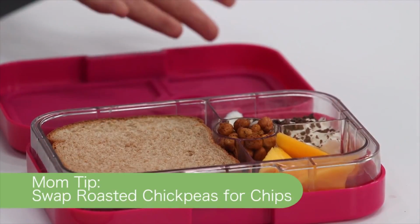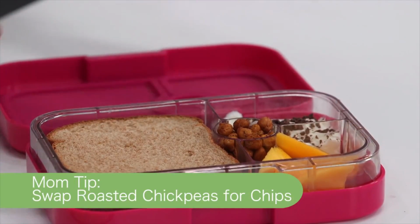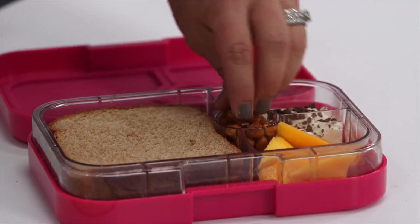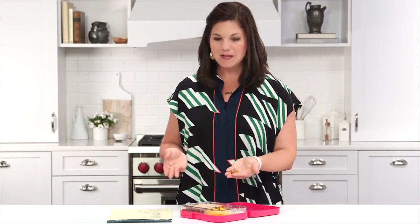Let's say your children love potato chips. Why don't you try something like roasted chickpeas? Now they may turn up their noses, and that happens, but it's worth a try because these little roasted chickpeas are so crunchy and flavorful, and if you make them with just a little bit of olive oil and salt, they have a very similar taste and texture to potato chips, but they also have all of the benefits of chickpeas, like fiber and protein.